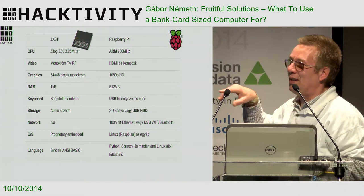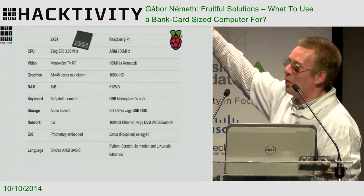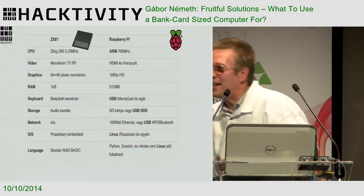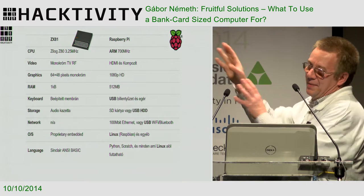A comparison with the ZX81. I started my career with the ZX81, and look at what that meant back in those days. 3.5 megahertz was the CPU. The display was 64 by 48 dots, and 1 kilobyte was the memory. I think through today's eyes, it is quite interesting.